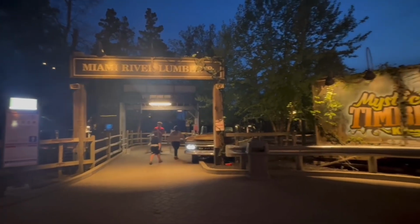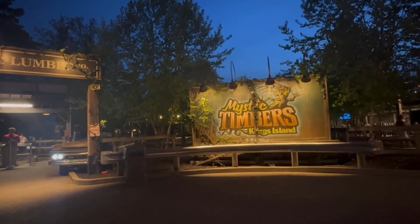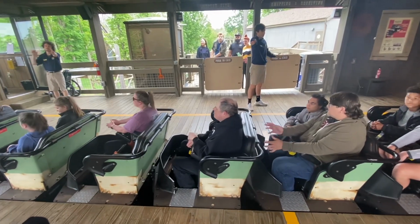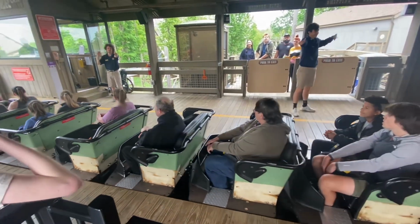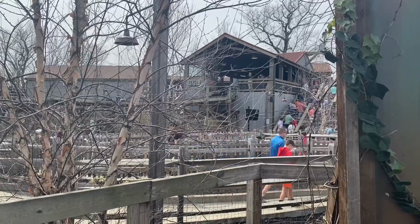Mystic Timbers is a wooden roller coaster from Great Coasters International located at Kings Island in Mason, Ohio. The ride is themed to an abandoned lumber company known as the Miami River Lumber Company, which had been taken over by a mysterious growth of vines during Rivertown's beginning.